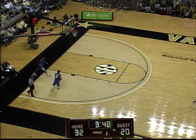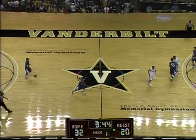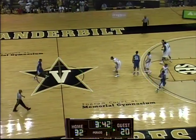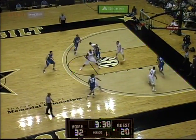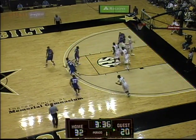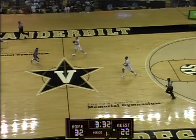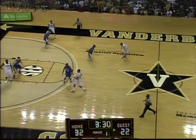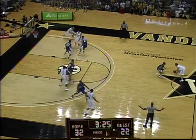3:48 to go in the first half. Vanderbilt 32, Presbyterian College 20. Blue Hose with the basketball as Mutakabir brings it across the center line, picked up by Lance Goldburn. Beautiful backdoor pass to Johnson, who laid it in. Josh Johnson just sneaked from behind the defense on the baseline, was wide open. 32-22.